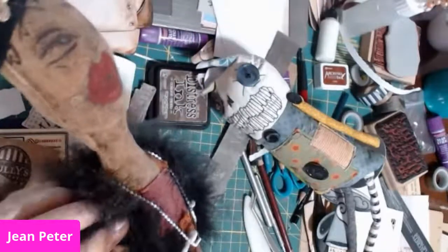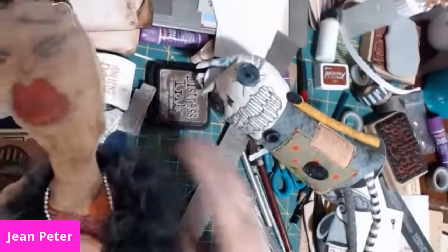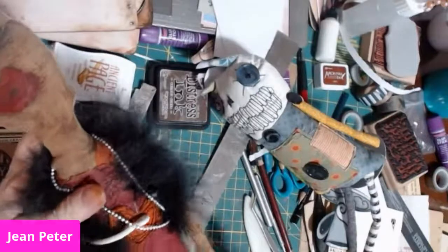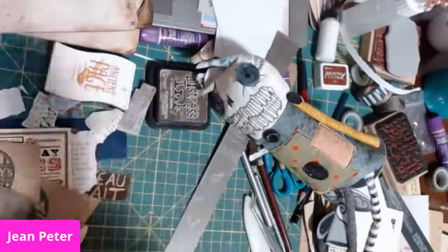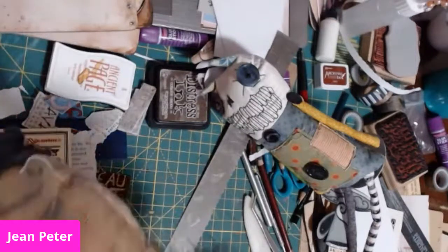She's made by a local friend here. And she's kind of got that grungy look. I love her. I love her face. And then she's got, I can't seem to get her off of her stand. I don't know if I tied her into it or what. But there we go. It's coming off the other way.